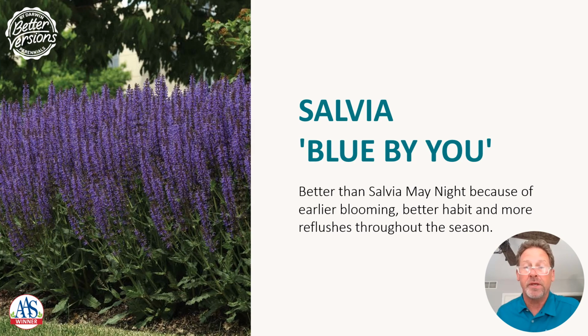This is a big, big improvement over May Night. Blooms earlier, has a much better habit, does not lodge open or bird nest open. We've had it reflush 5 times in West Chicago without cutting it back. If you cut it back, it'll reflush as well. And it is an AAS award winner, which is an All-America Selection, which means it works north, south, east, or west in the landscape, in containers, great pollinator plant. So Salvia Blue Bayou instead of Salvia May Night.